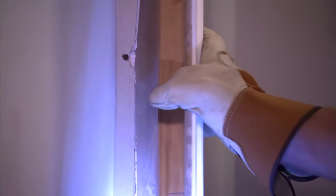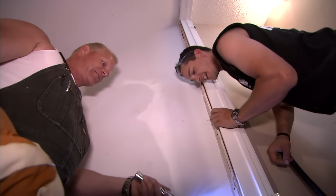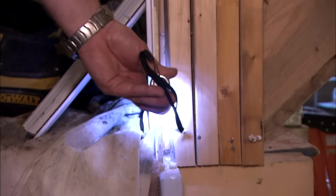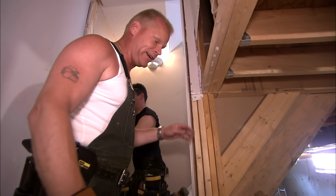Oh, that's cute. Look at that, Damon. No shims. That's got to be over 2 inches away from the structure. Nothing. They blew nails into nothing. It was all held by the casing. The other side is the same thing. Nothing in code says you can't do this. Nothing, by the way. This is just not smart. That's the bottom line.